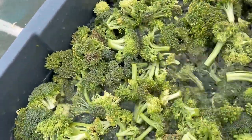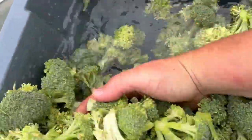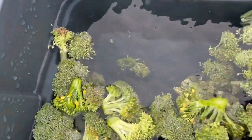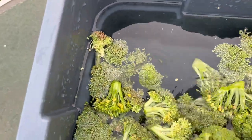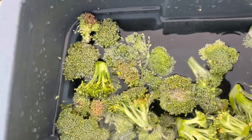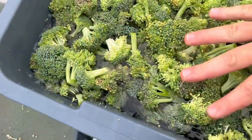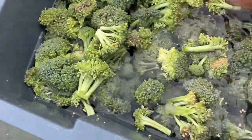So here's our broccoli. I don't really see any worms, but I'm thinking they fell to the bottom, if there are any. I guess once we get to the bottom, oh, I bet I see one. Once we get to the bottom, we'll see how many are down there. See if the salt did its work.